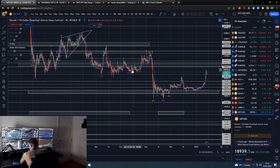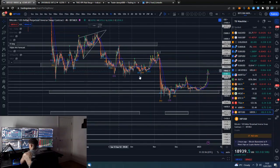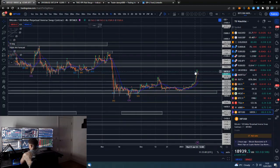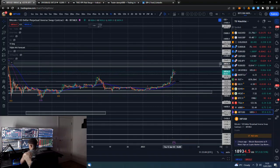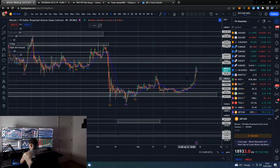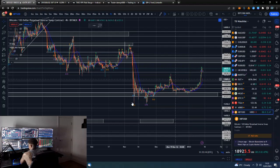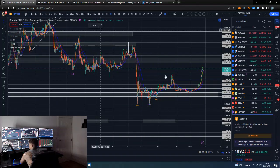This level was important to me, taking out these lows, holding above here, which we have on a few 4-hour candles, but we haven't significantly, so we haven't got a weekly close up here, although obviously it is Friday today. We haven't had a weekly or a couple of weekly closes above here, so it's not certain yet that the bottom is in. Not that it ever will be certain, but we've got work to do, though it is obviously looking really good.